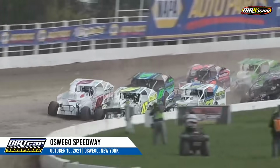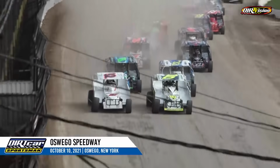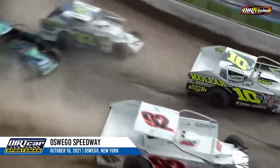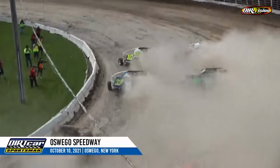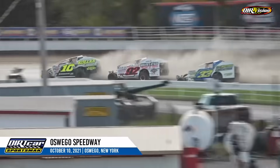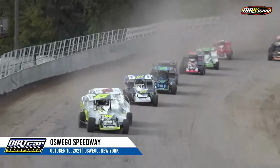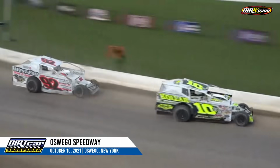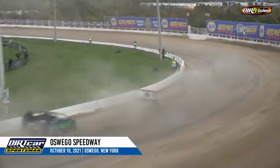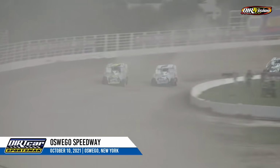Starters as they get ready to roll down off of turn number four. Green is out. We're underway with the Chevy Performance 75 for the Dirt Car Sportsman. Into turn number one and two, first trip down the back straightaway as we got them stacked up here in the front stretch. Looks like Ryan Murtaugh and Nick Haywood came together, but everybody continues on.